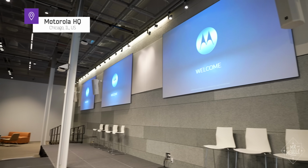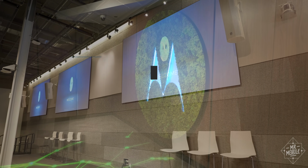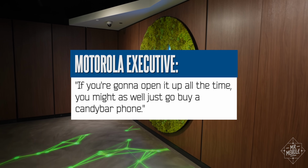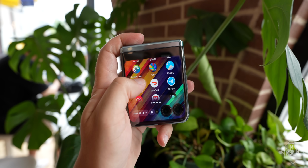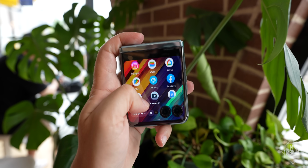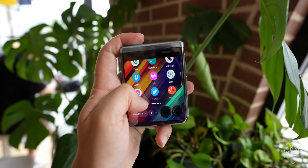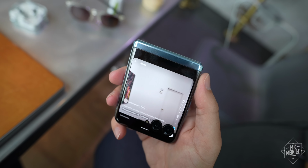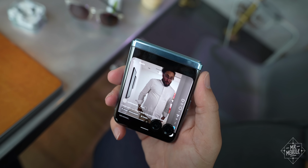Of all the quotes Motorola's product people gave at the RAZR Plus unveiling, this is the one that stuck with me. If you're gonna open it up all the time, you might as well just buy a normal phone. So to that end, Motorola fitted this colossal 3.6-inch OLED to the RAZR's cover for more notifications, bigger widgets, and almost any app you want to run.